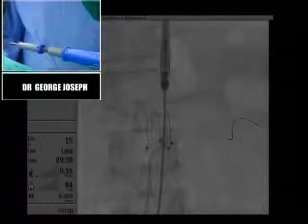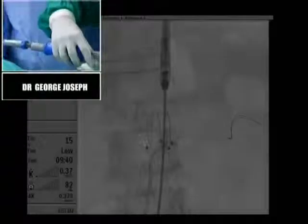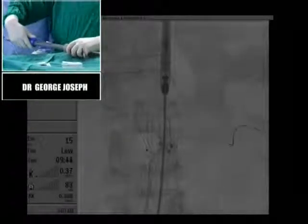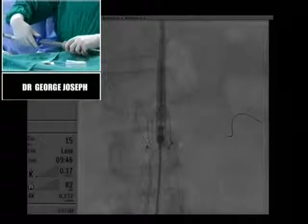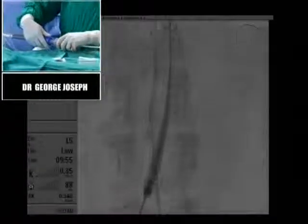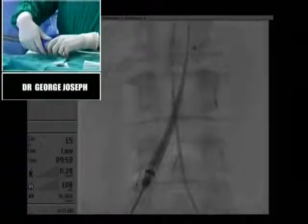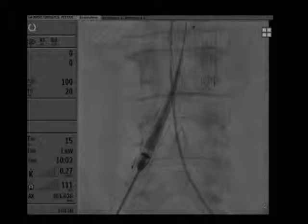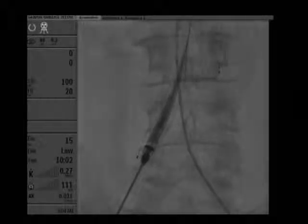Yeah, so now the two are fixed. And then we bring that nose cone back in. Follow it down, please. Push the wire in. Keep the wire in. The wire is coming back. Now bring it down into the sheath there. Okay. So now it's in the sheath. So now we can actually leave this here and work on the contralateral side.